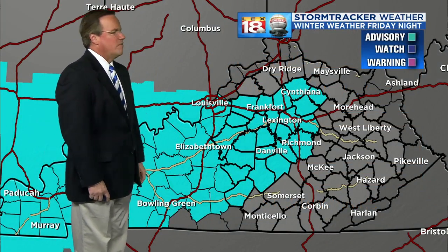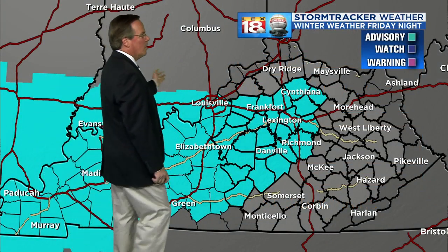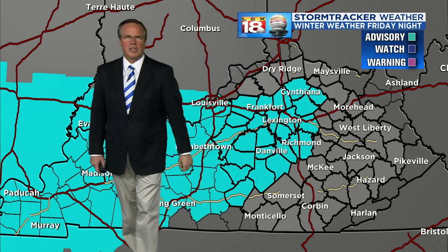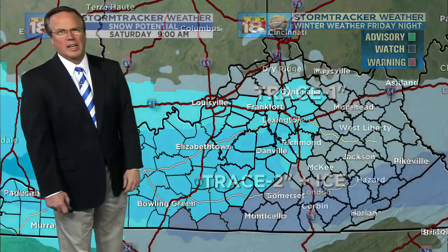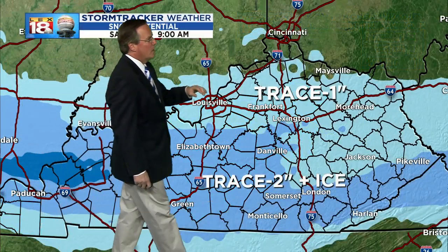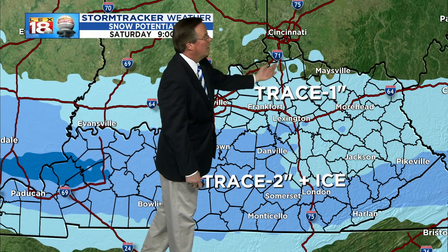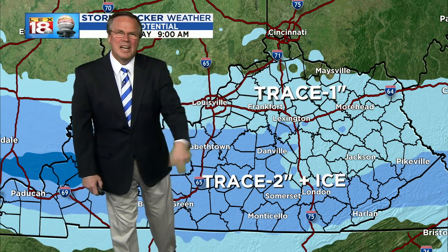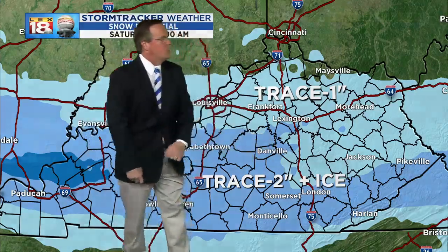We are looking at an advisory out there for you this evening. It runs from Harrison and Nicholas County on to the southwest. Does include Lexington, does include Richmond all the way down toward Lake Cumberland. This is a very marginal event. In fact, we're looking at rain or snowfall amounts. Most of us a trace to an inch, so we'll call it an inch-ish. To the south, there might be a little bit more, a trace to 2 inches, plus a little bit of ice thrown in.